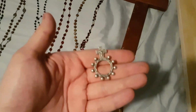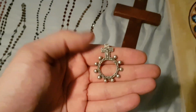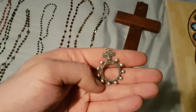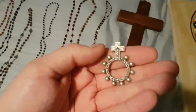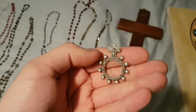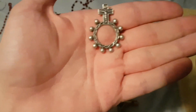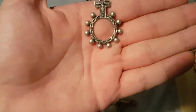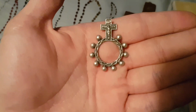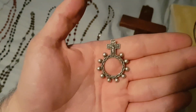So this is, let's see if I can get that to focus. There we go. So this is a rosary ring. So this is one decade. So you can see there's a crucified Jesus there on both sides. My parents went on a trip to Philadelphia, and they got me this from Notre Dame. So that's pretty cool. I normally have that sitting on my computer desk.